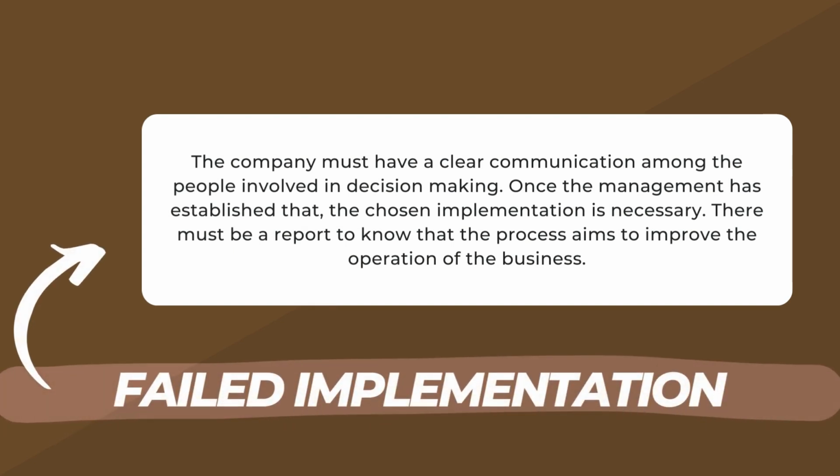Ang second solution naman is the company must have a clear communication among the people involved in decision making. Once the management has established that the chosen implementation is necessary, there must be a report to know that the process aims to improve the operation of the business and not for personal gains.